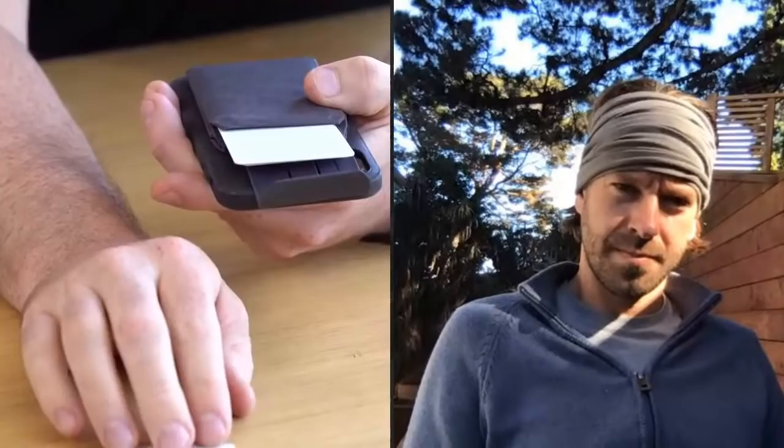Which one do you want? I've got all these incredible blank white cards. Yes, sir, if you could just put lunch on this fake card, that would be great.